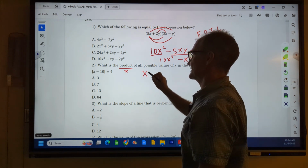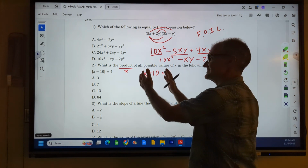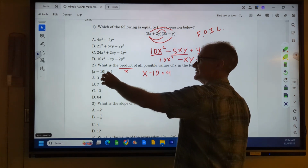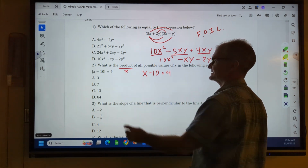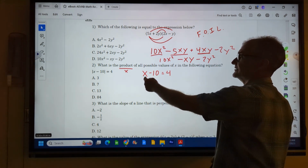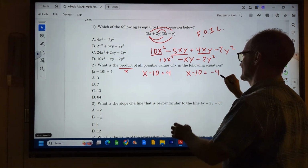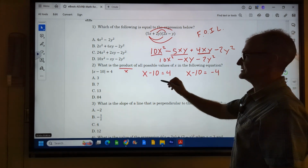So that means x minus 10 could be equal to 4, or everything inside of it is negative, and this makes it positive, right? So everything in here becomes positive. That means everything in there could actually be a positive or a negative, and then made to positive. So the way I solve these absolute values is I just do a regular equation, x minus 10 equals 4, or x minus 10 equals a negative 4, because everything in here could be negative. Then I'm going to solve both those equations.